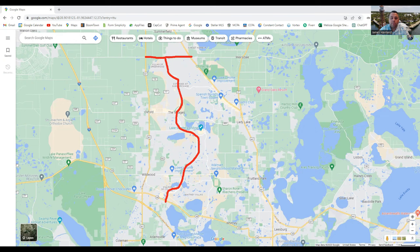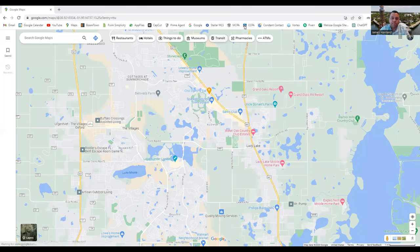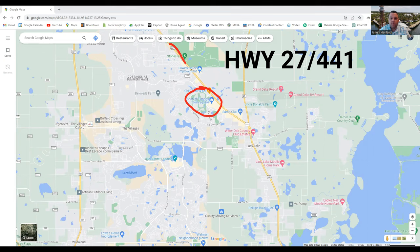So this is the area that this whole video is about, which is Spanish Springs. This is Spanish Springs Square. This is the historic side, all this right here. This is what we're gonna be looking at. And this is that Highway 27/44 that we crossed over. So this is what all the video is about.